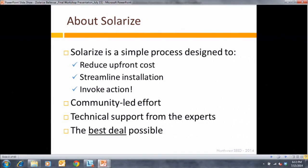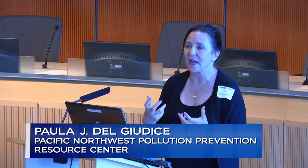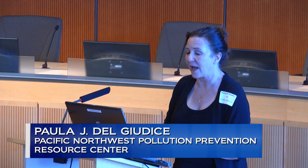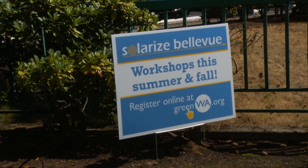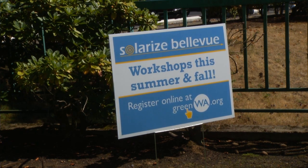So the process is designed to reduce the upfront costs, to streamline the installation process for you. So now's the time, the prices are great, and this campaign might help spur you to take that action. 2 more Solarized Bellevue workshops will be held in August, and pre-registration is required. Register online at greenwa.org.